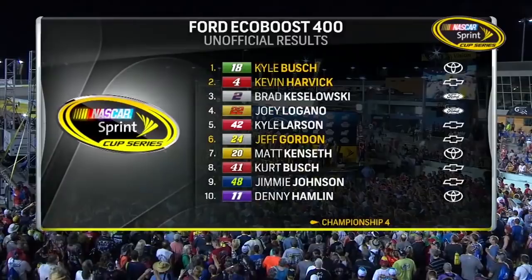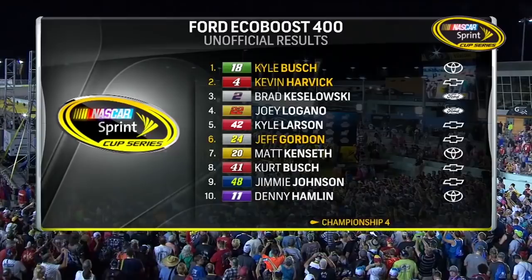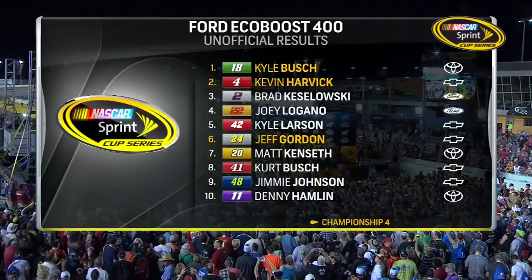As we look at the results, this amazingly is the first chase win for Kyle Busch. He has never won when in the chase. He's been in the chase 9 times, but this is the first time that he's won a chase race. Well, he picked a good one to do it, that's for sure, and he had to win because you see Kevin Harvick finish second. And Jeff Gordon, I know he's disappointed, but to come here and run sixth, nothing to hang your head about. And Denny Hamlin in 10th after being 3 laps down early.